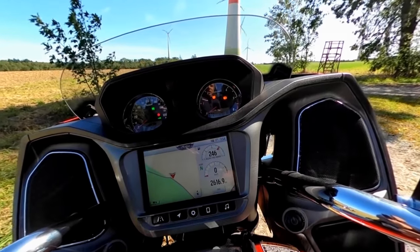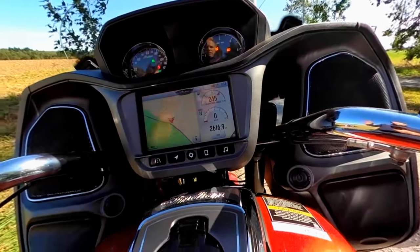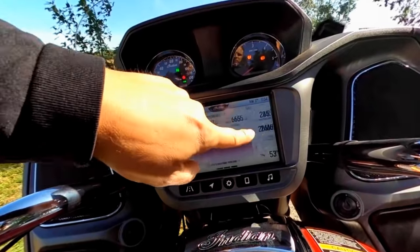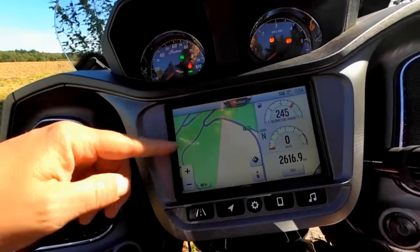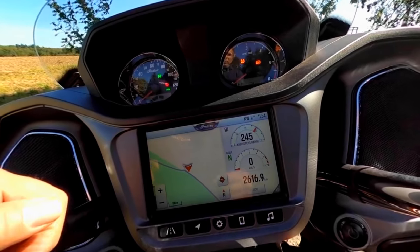Now, this does handle Android. I know Indian, they're doing the Apple CarPlay, whatever. Yeah, it connects with that. But it also does Android, which I'm happy to see. You can change your many displays here, what you want to see. This is what I really prefer. I was really using this more than anything else because this has everything that I want or need.